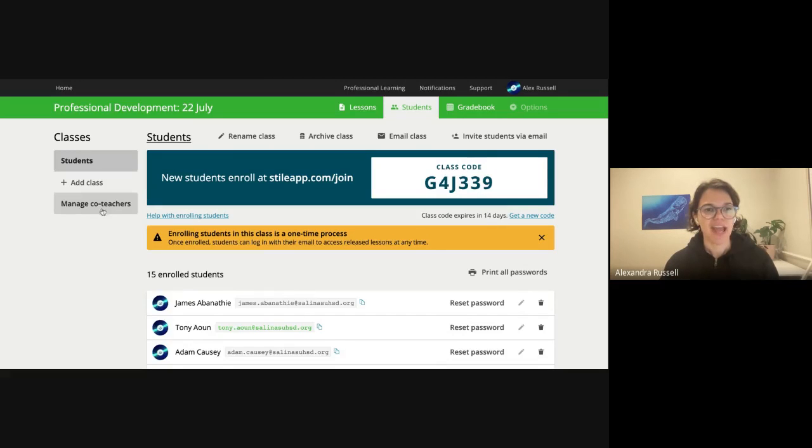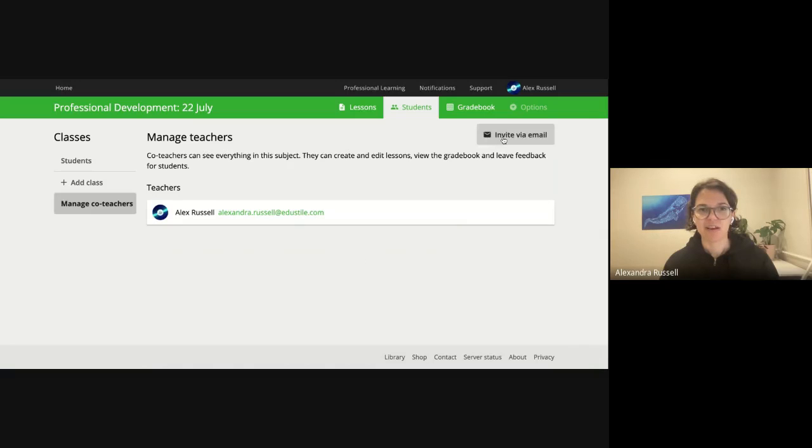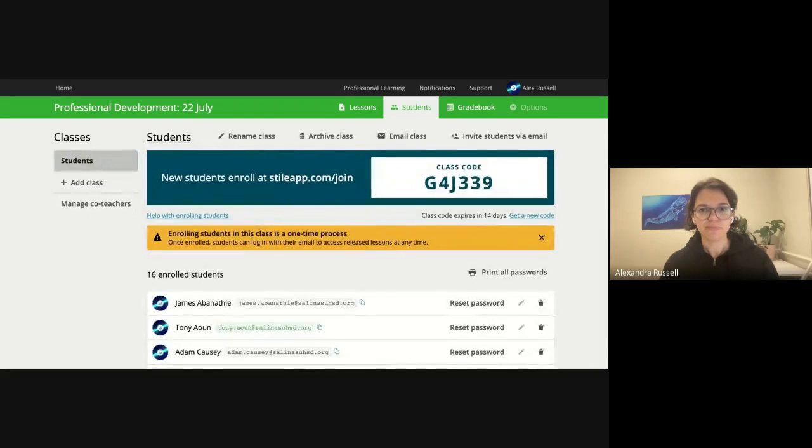I'm able to add any co-teachers. So I might be sharing this group of students with Robin. I might want to add Robin as a co-teacher so that she can come in and work with these students just in the same way that I can. So I can manage my co-teachers here and just invite them with their email address. So that is also really useful for, I'm trying to think of the terminology, we would call them a relieving teacher, substitute teachers. That's really handy for things like substitute teachers or just general class sharing and collaboration as well.